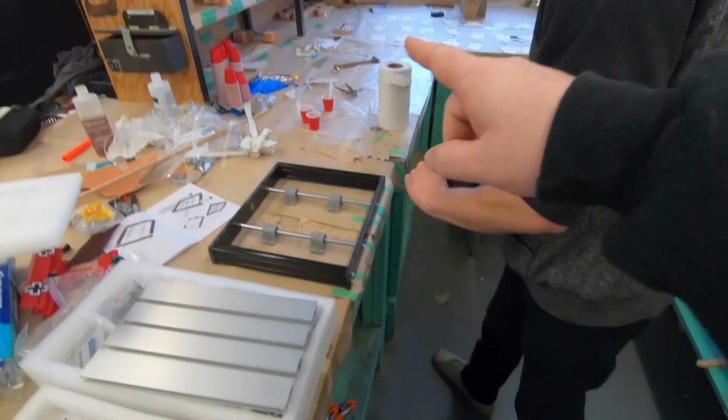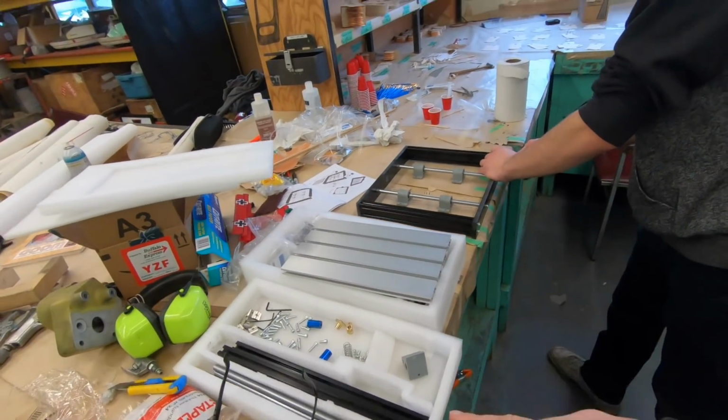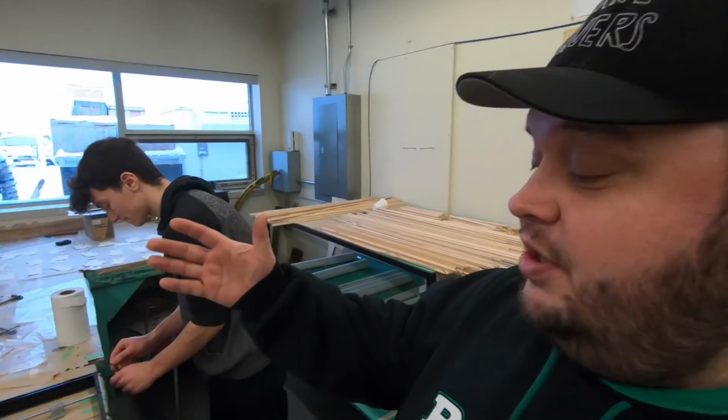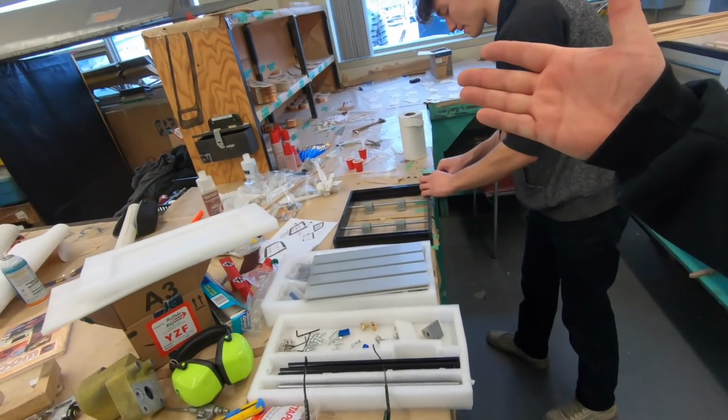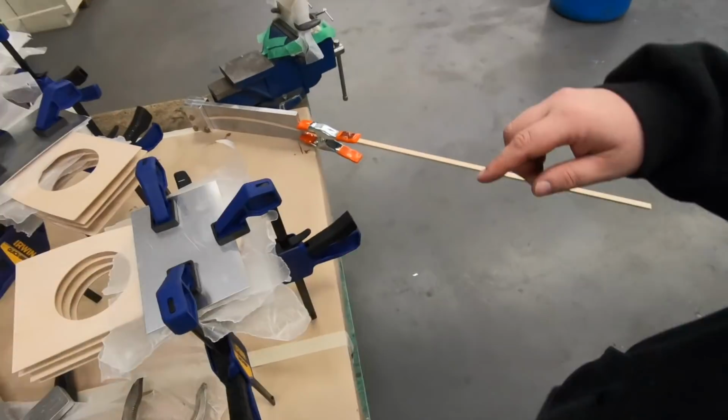Check this out. Early Christmas. Early Christmas for Benjamin. Yes. We bought a small CNC machine. Like a very introductory one from Amazon. We're gonna try to use it to cut up some of the wood that we're gonna need. Some of the smaller wood, including this stuff right here, which you can't really see.